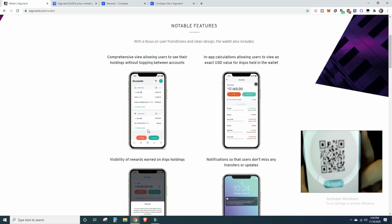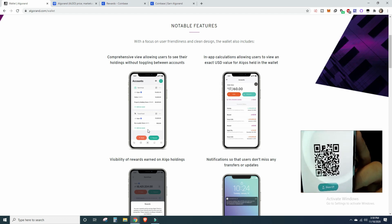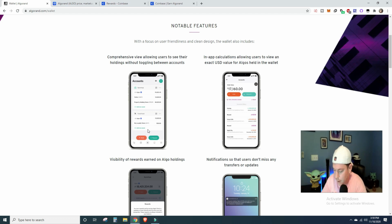There's the QR code. You're probably not going to be able to scan it, but if you want to tip some Algorand, there you go. If you guys want to tip me any Algorand, you can go that way as well. But overall, the app is very seamless.